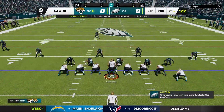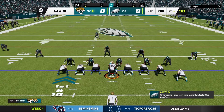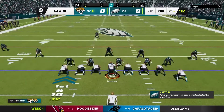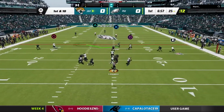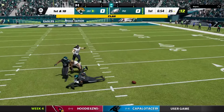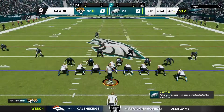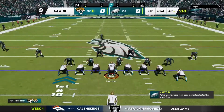Coming out with a jumbo package to start the drive. Going to the air right away, Lawrence. Oh, he's going to take a shot right away. And that's going to wind up incomplete. However, we do have a flag down. Let's check in with our referee. So now a fresh set of downs, 1st and 10 after roughing the passer.